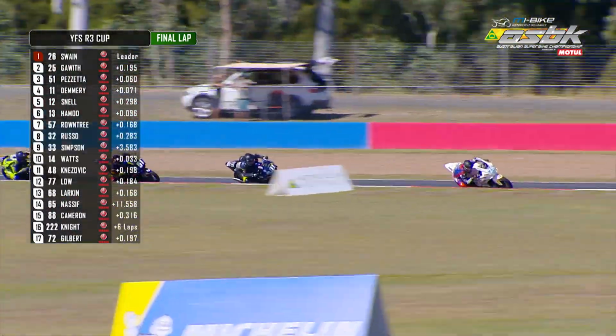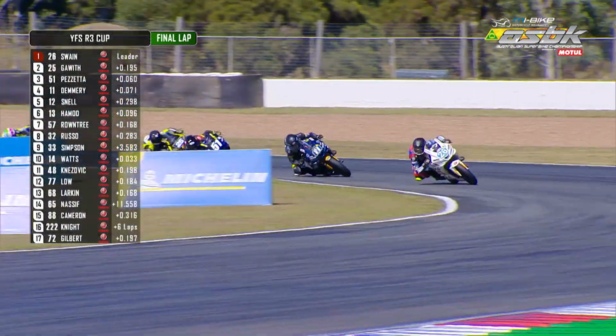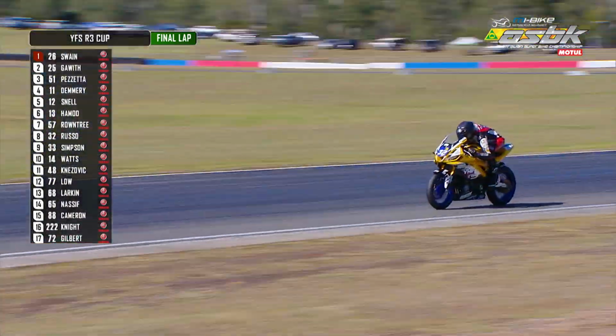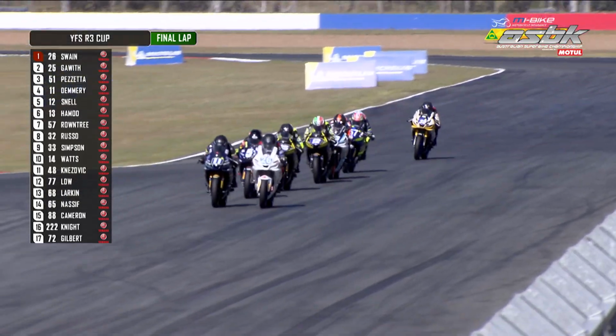Yeah, that was a beautiful dive up the inside by Demery there. Held his breath, held the throttle on a little bit more. Perhaps it was wet on the inside there, but he didn't care. He just went straight through it and dove up the inside of Pizzetta.